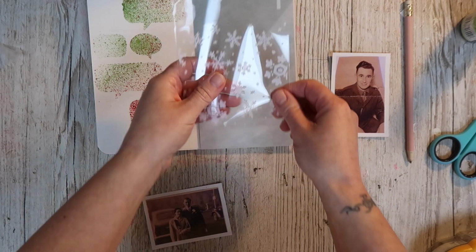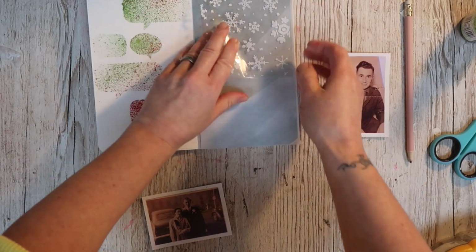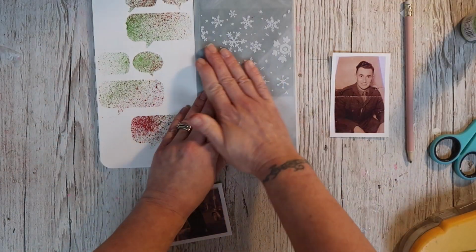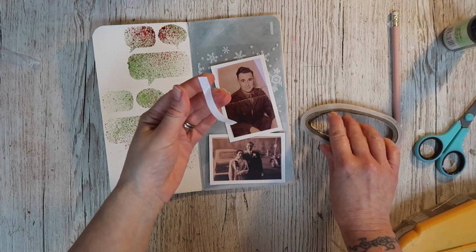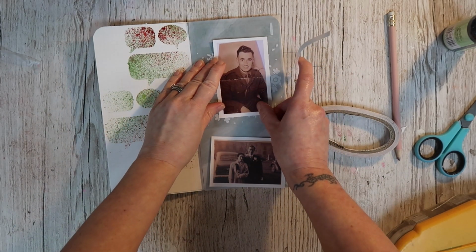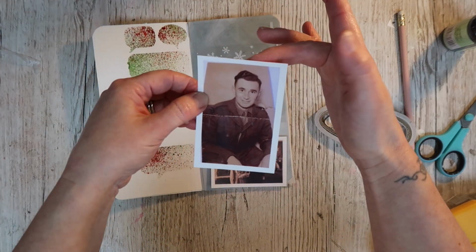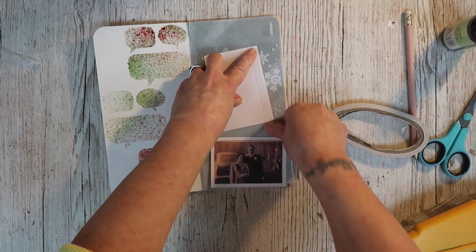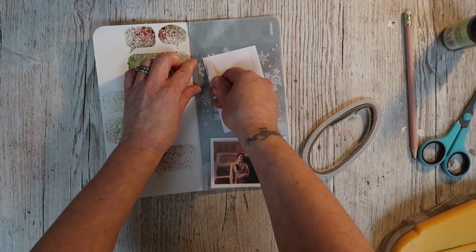This would make quite a nice pocket as well, actually. Let's stick that on up there for now. I'm going to add a little bit of tape at the bottom. As I want to turn my photos into pockets, I'm going to take some thinner tape. Let's see, I want to create tags. I'm going to have 1 tag there and 1 tag there. So this piece needs to be left blank. So I'm just going to use some thinner tape to attach the photo down.